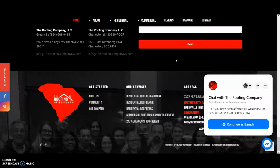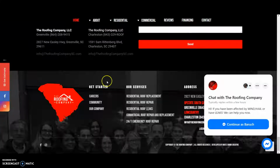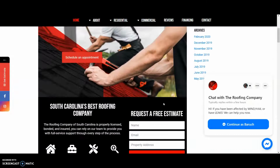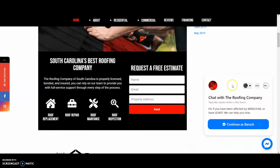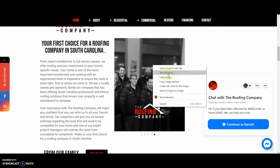It looks pretty nice. You guys have 731 words of content on there, so that's good. I would have more. I like to have at least 1,000, depending on what your competition has. The more words you have, the better. Google loves content. It's able to find keywords within that content, as well as it helps you rank the more content you have.